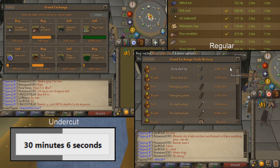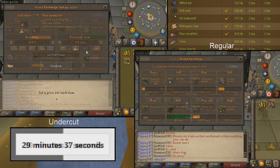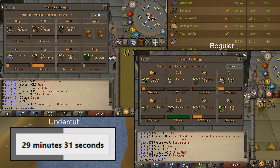A decent margin of a 9 GP on rune dart tips. We'll do 11K of those. And we will undercut on the sell price here. We're getting about a 6 GP margin on raw monkfish, which is quite good, honestly. Overall, both these accounts are doing fairly well.